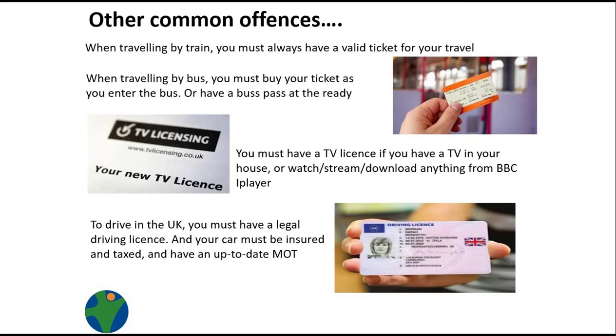For example, some of you will have been fined even when having a ticket for a particular journey on a train, and I've asked you how that happened. That's because in the UK, when travelling by train, you must always have a valid ticket for that particular journey. So always ensure that you know which train you're allowed to travel on, whether peak times, usually between 8 and 10, or off-peak. So always make sure that you understand what kind of ticket you're buying and for what train.